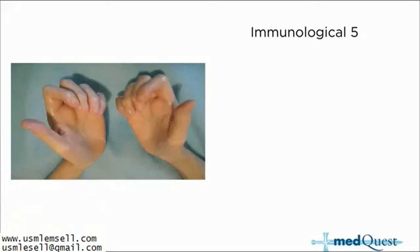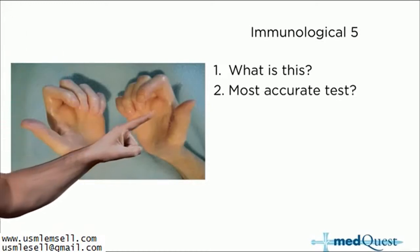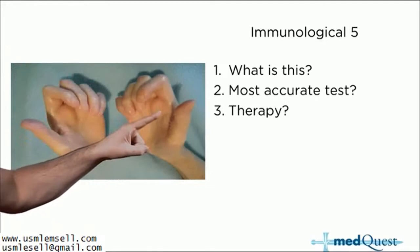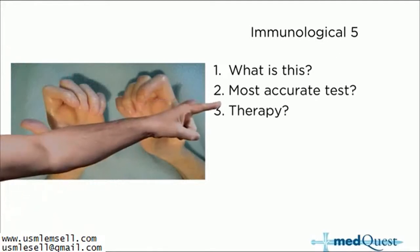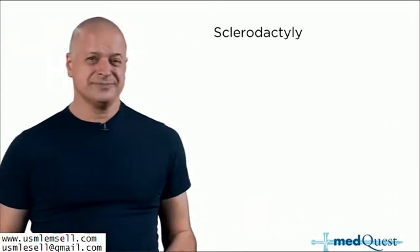Next one. The immunologic problem we have here is scleroderma. And scleroderma has sclerodactyly. Scleroderma has SCL70. Scleroderma, the most accurate test, SCL70. Scleroderma involves central organs. The treatment sucks. There really is no precise treatment for scleroderma itself. We give cyclophosphamide for lung disease. We give calcium blockers when there's Raynaud's. There isn't really a scleroderma drug.